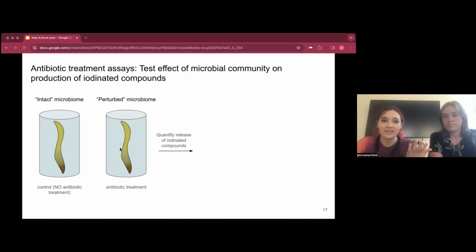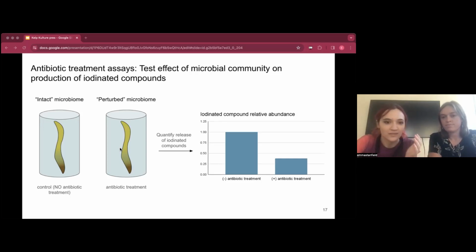If we see that there are fewer iodinated compounds from the perturbed microbiome, we might draw the conclusion that, and there's the mock data that goes with that, sorry. If we see this kind of scenario, we might assume that there is a genetic interaction between the microbial component and the kelp component. You lose the microbe genotype and you lose the iodinated phenotype.